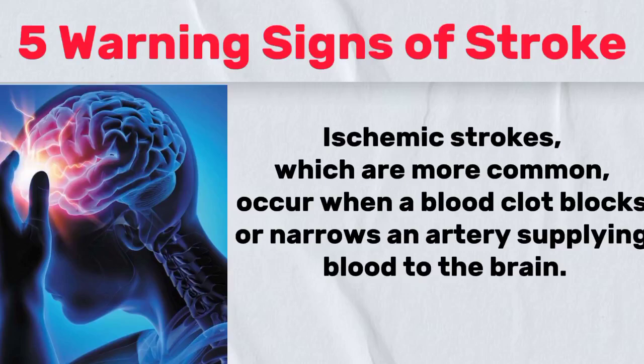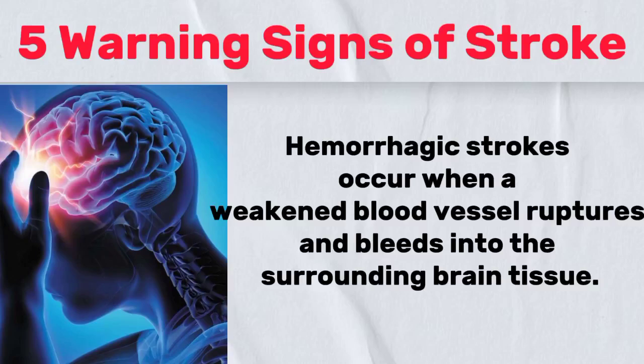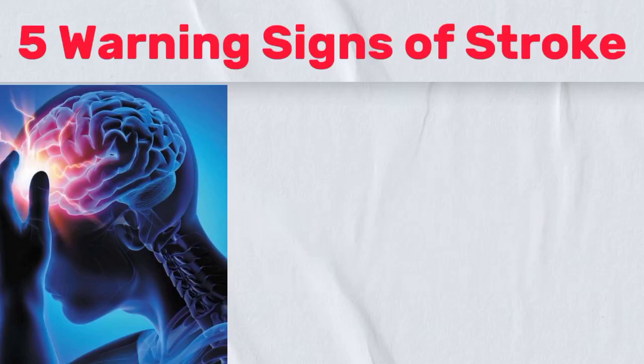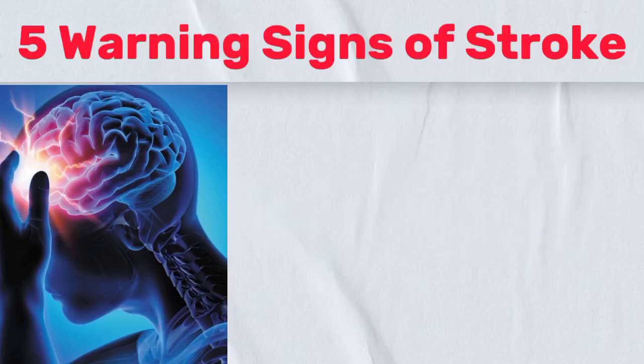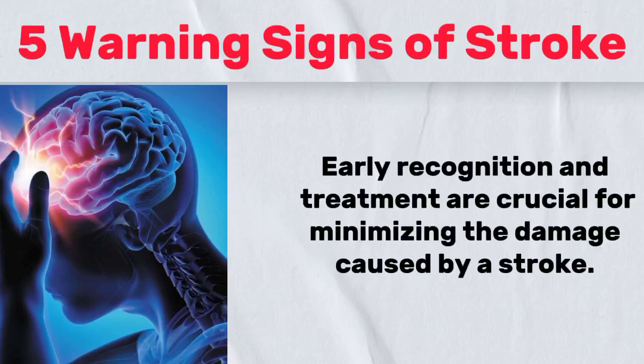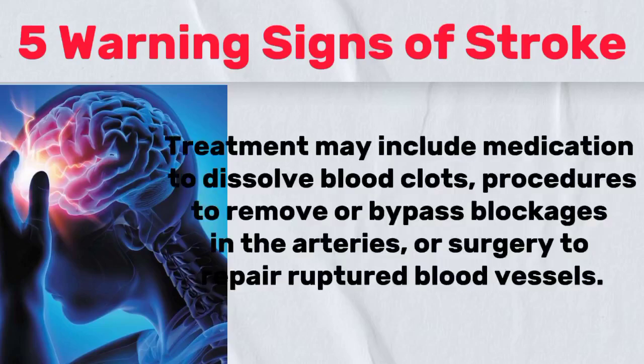Ischemic strokes, which are more common, occur when a blood clot blocks or narrows an artery supplying blood to the brain. Hemorrhagic strokes occur when a weakened blood vessel ruptures and bleeds into the surrounding brain tissue. Strokes can lead to a variety of symptoms, which we will be explaining in full details now. Early recognition and treatment are crucial for minimizing the damage caused by a stroke.